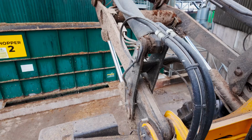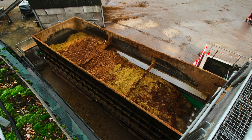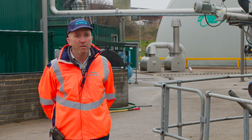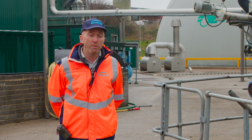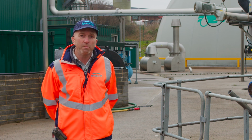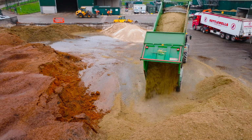Historically, they might have gone to landfill, they might have gone to low value outlets. Whereas now, when the waste stream comes to ourselves, they're turning their own waste into valuable green energy. So that helps their circular economy as well as our circular economy. So it's a double win, whereby the green energy is being produced from that waste instead of it going into landfill.